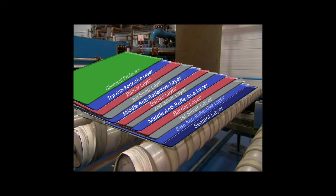So here's the part that I think is interesting. All of that is being layered onto this glass. And if you looked at this, you wouldn't notice it, right? They say it's 1/1000th of an inch, and it's barely noticeable. But that's the technology that's going into it, and that's what makes the process pretty interesting.